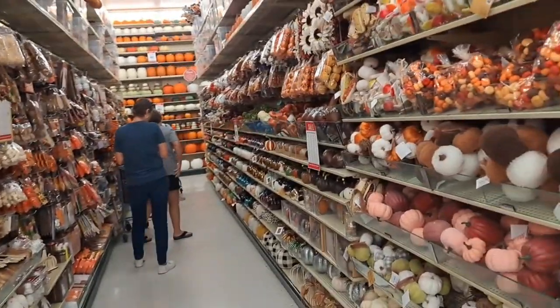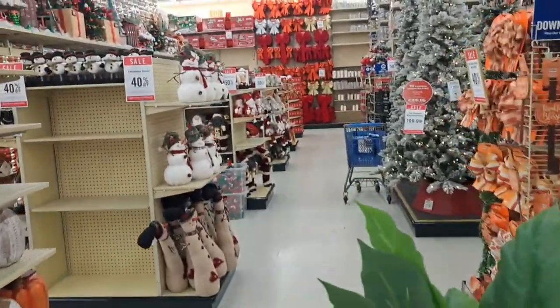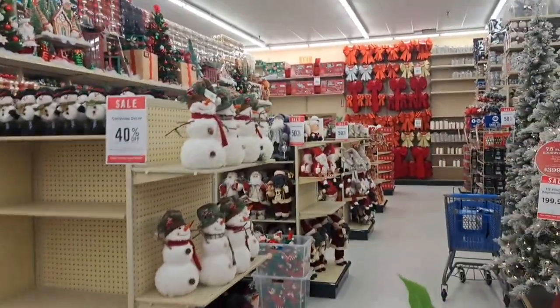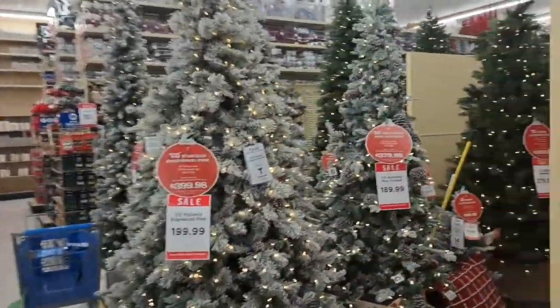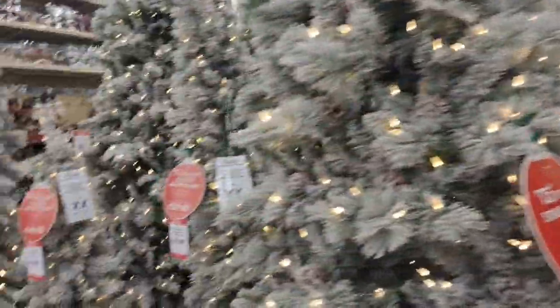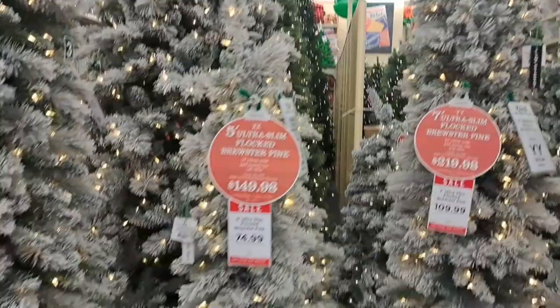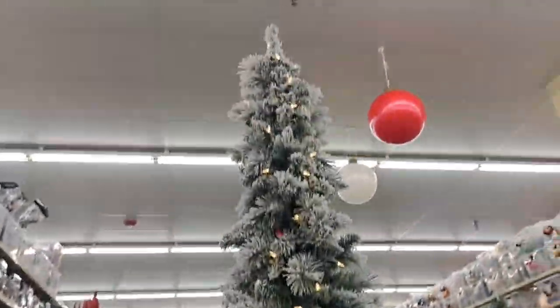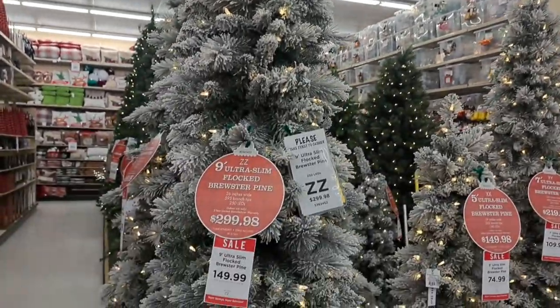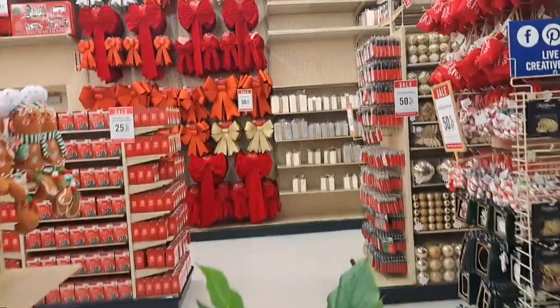All their little crafting stuff. They even got the Christmas stuff out. Christmas trees, $1.99. A flock Christmas tree, $1.99. It's lit. $74.99 for that one there. $149 for this one here. It's a 9 foot.